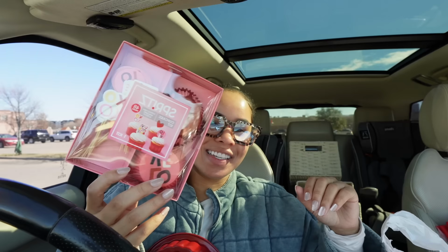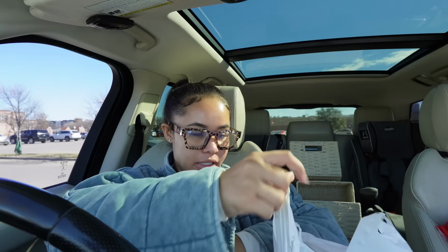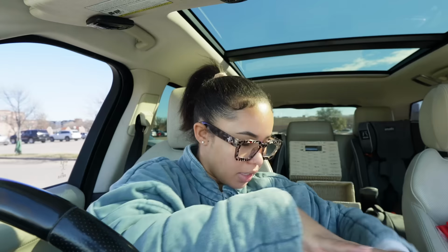I got these little cupcake liners to put the cupcakes in, and also just some pink icing, and I'm probably gonna dip some strawberries as well, so I got some chocolate for that. So that's everything. I'm basically gonna hide all of this stuff in my room, and then it'll be out of the way.